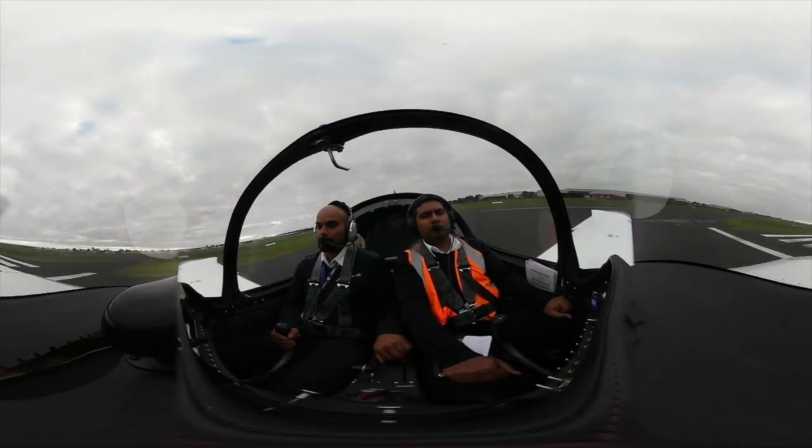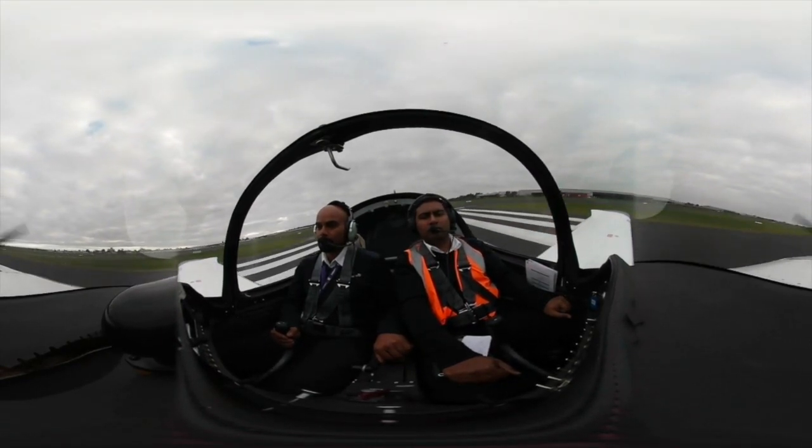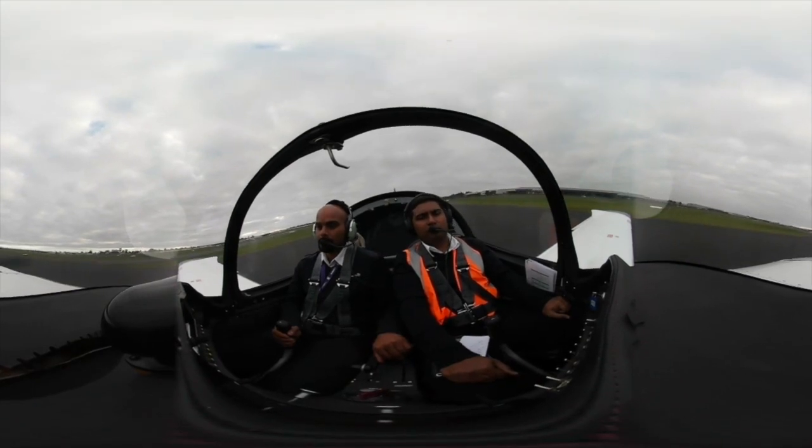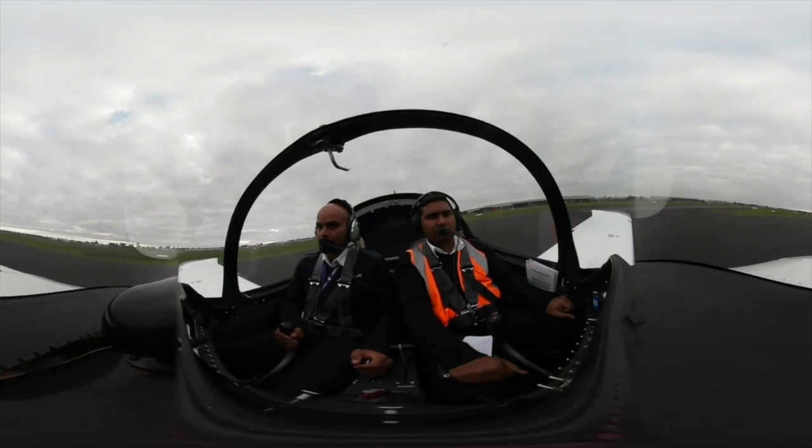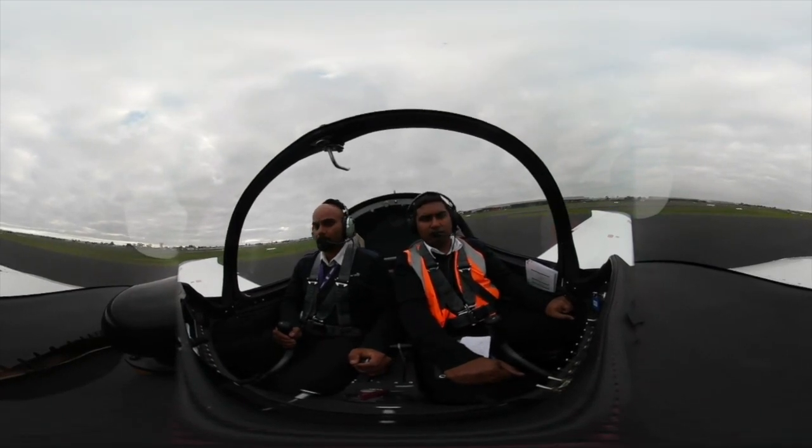And we're going to gently raise the nose. There we go. And be patient. Main gear. Flying the nose gear down and coming on with the brakes.